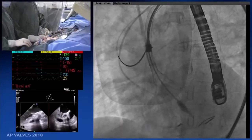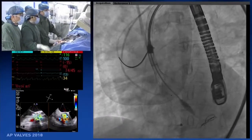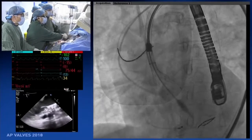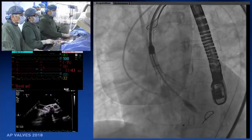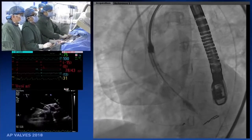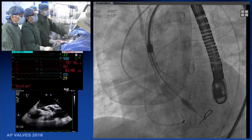See how much tension in the system? Not much tension. I even don't pull. So let me do an angiogram. The blood pressure is coming back.